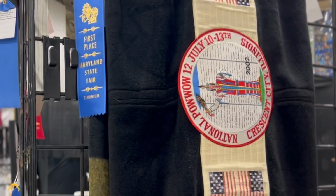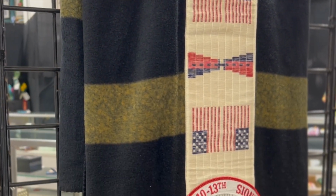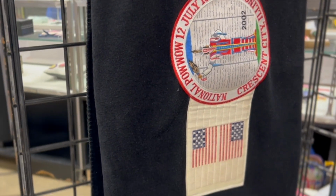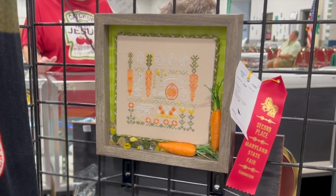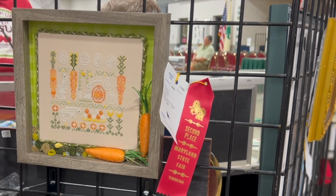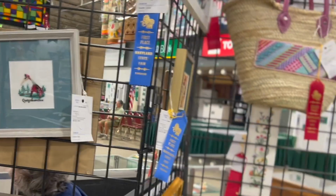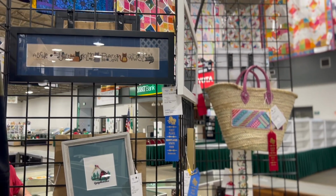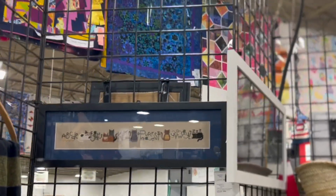So this is a powwow blanket with cross stitch down the center. Oh my gosh, so beautiful. And then it has the patches on it as well. Here is my carrot sampler that I finished by Stitchy Princess Black. And I put it in the shadow box, but took the plastic off the front of the shadow box. That is a bird. We got a basket there with the needlepoint patch, a perfect sampler there with the cats and alphabet.